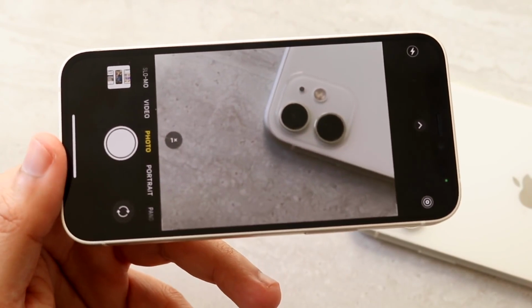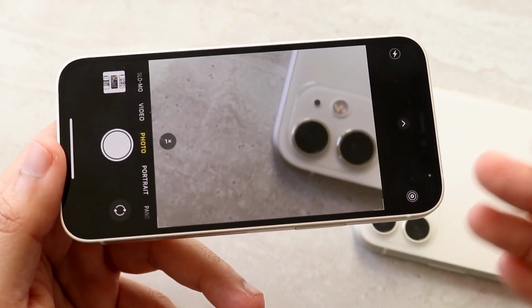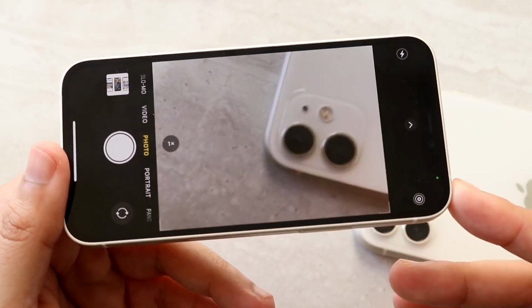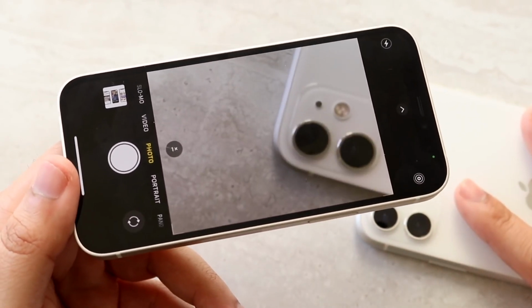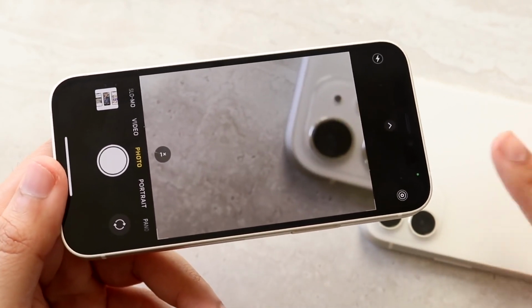Now, I will tell you, with that being said, the 12 mini I think does a better job at the night mode photos for sure. When you look at those things, those specific edge detections, I saw this before with the iPhone 11 versus iPhone 12. The iPhone 12 and 12 mini do a better job at night mode. I think Apple spent a lot of time perfecting that, and the 12 mini and the 12 do much better there. But I also think the 12 mini does a better job at reducing the noise in the photos.